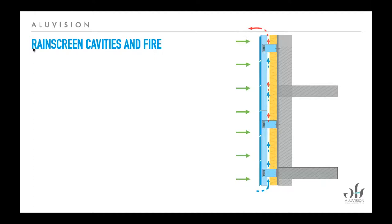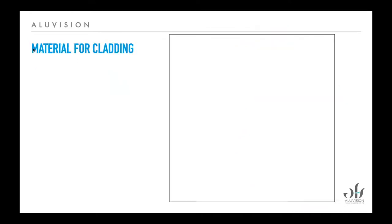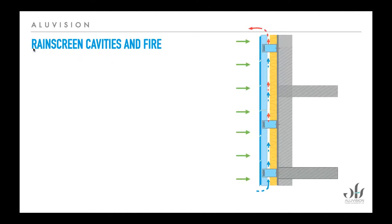Moving ahead to rainscreen cavities and fire. When we have this cavity, there will be a chimney effect happening in the cavity. This chimney effect plays a major role in case of fire. In case of fire, the fire will move to the next floor very rapidly due to the chimney effect. That is the reason we need intumescent cavity barriers at every floor level. These intumescent cavity barriers provide a gap of 25 mm for the ventilation to happen, and in case of fire, it will close. A detailed explanation on this will be given by the next presenter.